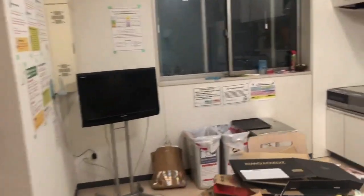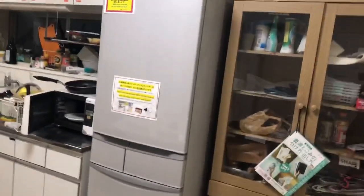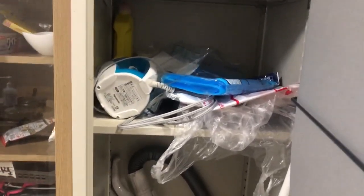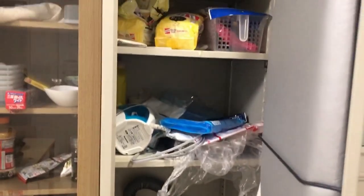This is how the kitchen looks, it gives you a living room vibe. There is a TV, you know, heat cooker, IH cooker, sink, microwave, dining vibes. The fridge is supposed to be shared, cupboard, and this is where their supplies are, what they give them every month. And they also have things they share, like an iron, vacuum cleaner, and all that.